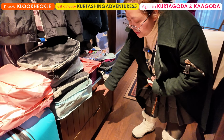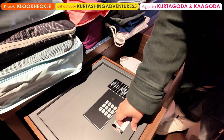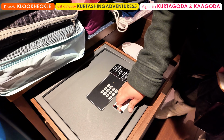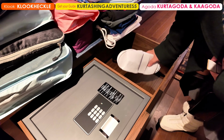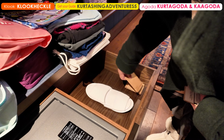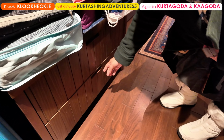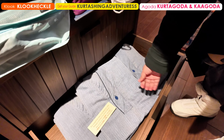Ito naman mga drawer na to, may laman to guys. So, this one, ito yung safe nila. Kung may kailangan kayo itagong mahalagang bagay. Then, provided yung mga in-room sleepers, shoe meat, panglinis ng shoes. Tapos, sa kabilang drawer naman sa ilalim are the pajamas.